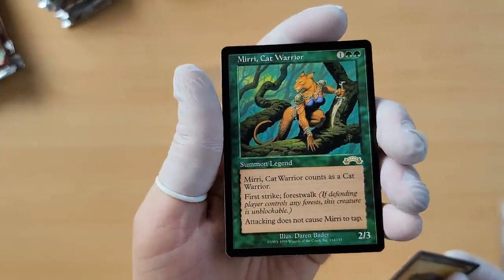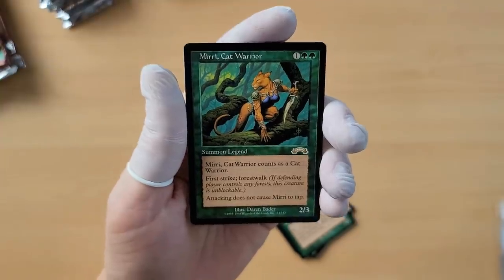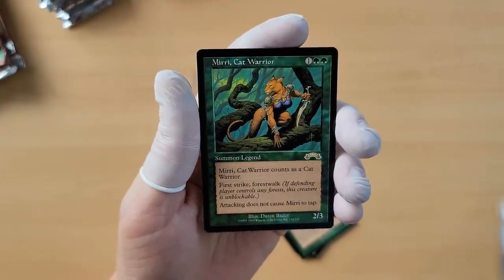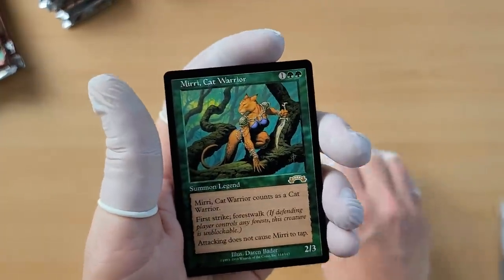Oh, I almost crapped my pants. Mary Cat Warrior. Counts as a cat warrior. It's a legend. First strike in Forest Walk. Attacking does not cause Mary to tap, so that's vigilance. Whatever. I'll take what I can get.